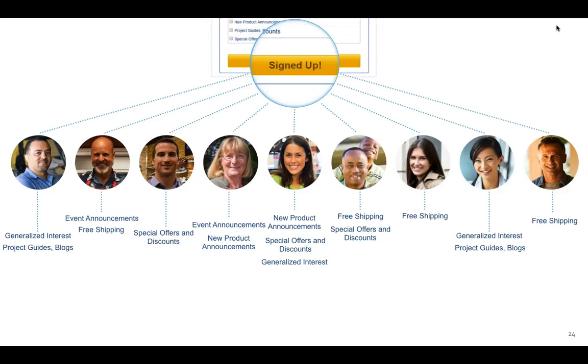So here are a number of different customers for this company and their various sublists that they might be interested in.